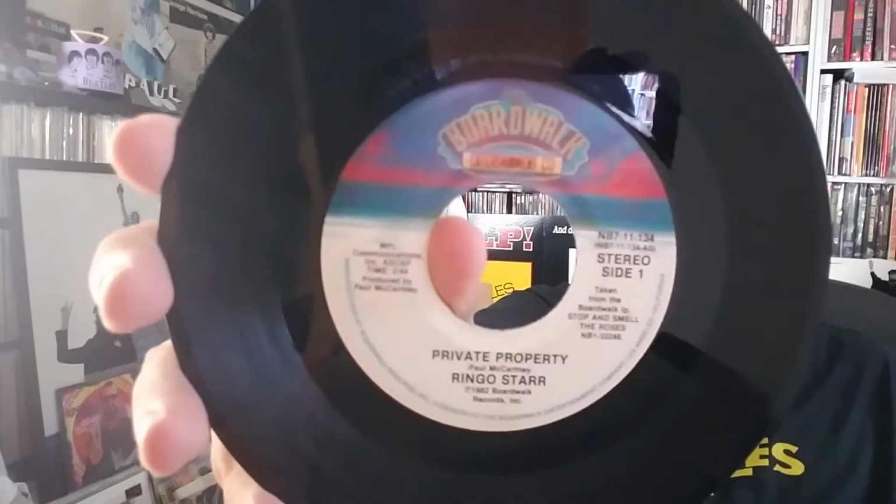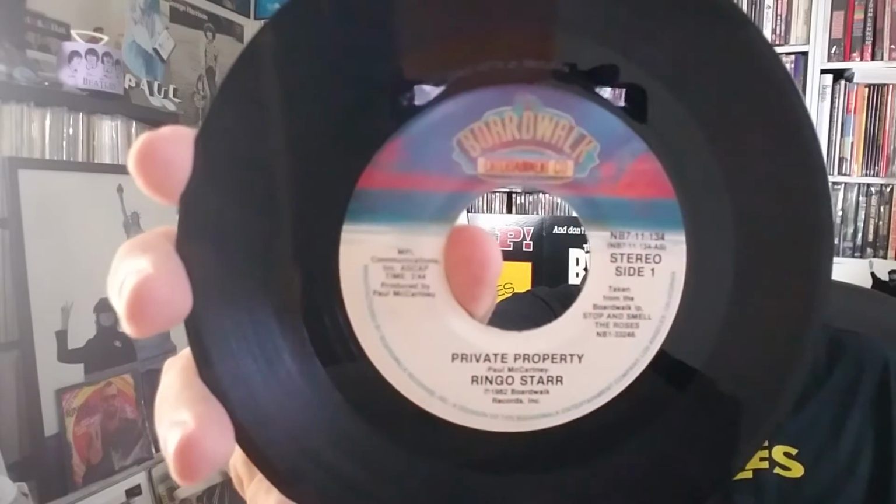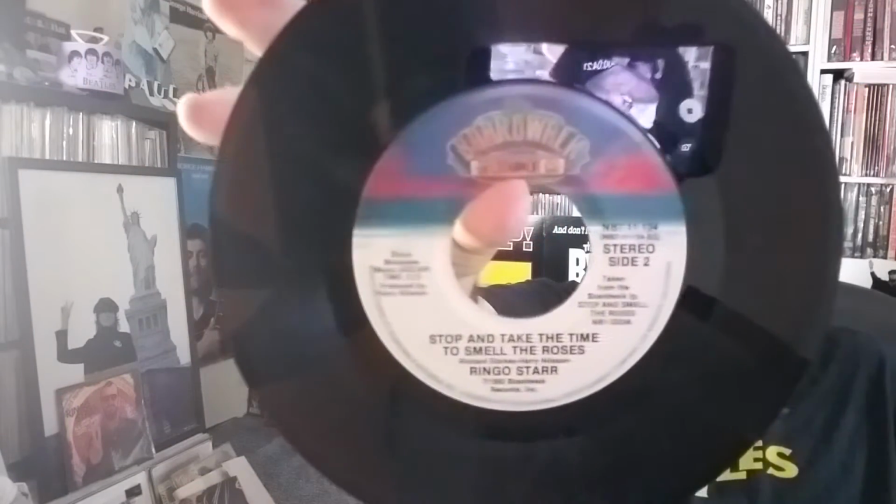Okay, here's what I think might be an unusual 45 for Ringo. I'm not really sure if it's that rare, but I don't usually see this that often. In 1981, Ringo had his Stop and Smell the Roses album released, and the song that was really plugged as a single was Wrack My Brain, which was a pretty good song, I thought. But I didn't know that the company Boardwalk Records also put this out, which is Private Property. It's a song from the album written by Paul McCartney, and that's the A side. It's kind of an unusual single, I think. And the other side is Stop and Take the Time to Smell the Roses, which was written by Ringo and Harry Nilsson together.